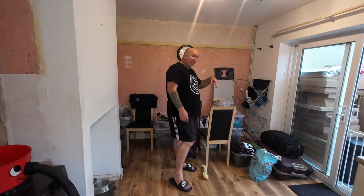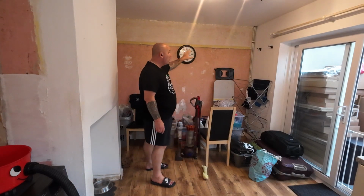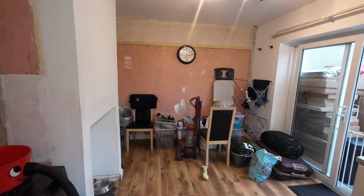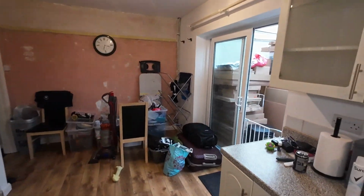So, we'll have plugs put in with USB chargers, and then maybe a TV up on the wall, because Mrs. P wants to make this a feature wall and the chimney breast a feature wall, so it all ties in together. So at the moment we've got stuff everywhere. Let me just try and show you some stuff. We are literally living in a building site, and we are so busy, it's not even funny.